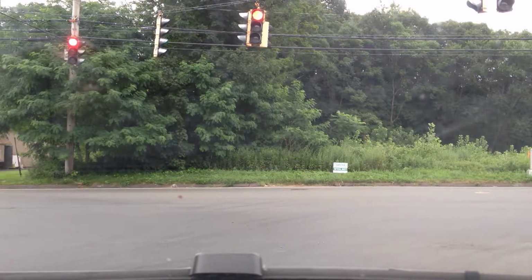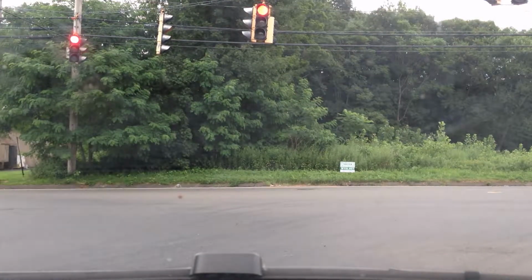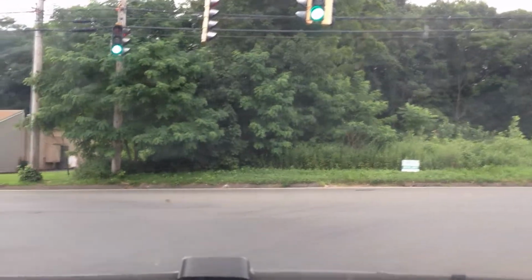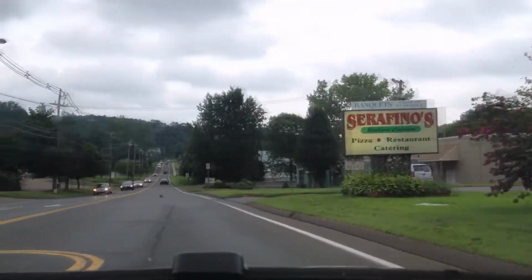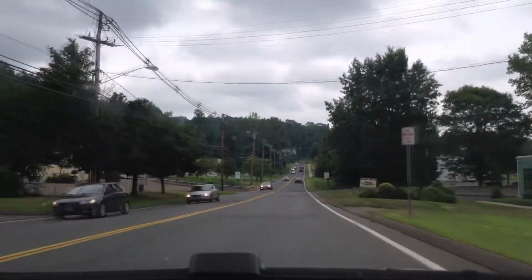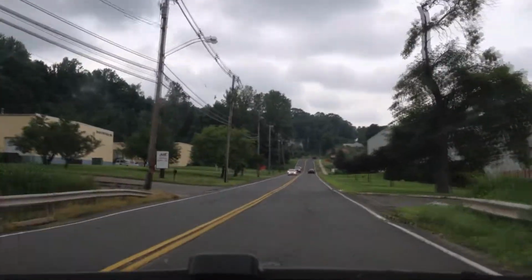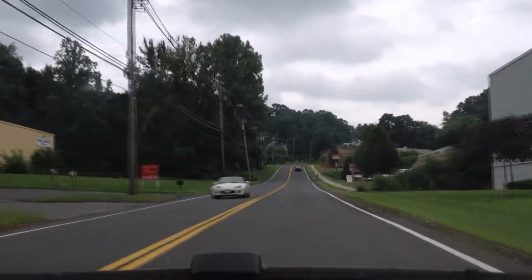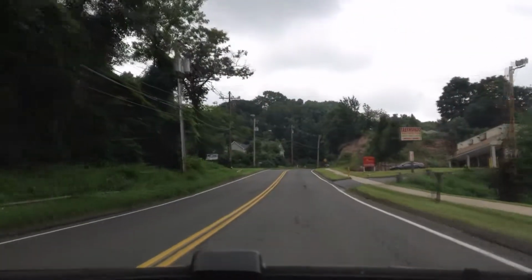So 23 minutes into the drive, the time is around 6:22 p.m. in the evening. Green light for us. Okay. So now we're leaving behind those forestry tracks and onto a slightly more town-ish sort of place. But there are still trees on both sides.